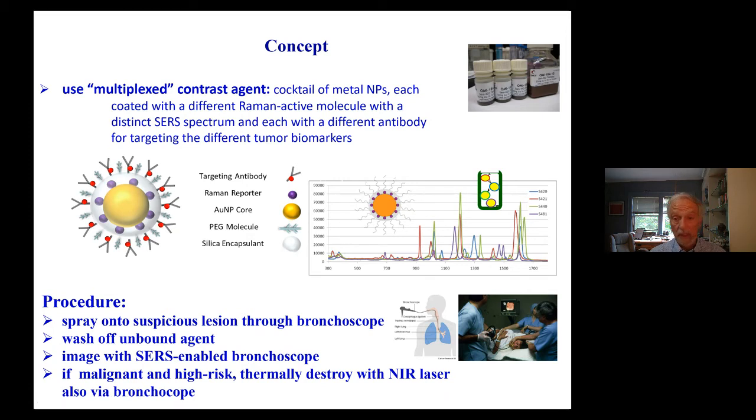How would this work actually in patients? Well, it would be in the patient down a bronchoscope, and this cocktail that we just made up would be sprayed onto a suspicious lesion, such as a possible tumor that's seen on the CT scan. We would leave it for a few minutes to get binding to the tumor, we'd then wash off any unbound agent. We would image it with a bronchoscope that's been enabled to do this type of SERS imaging.